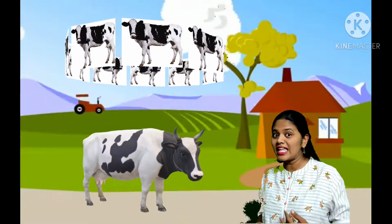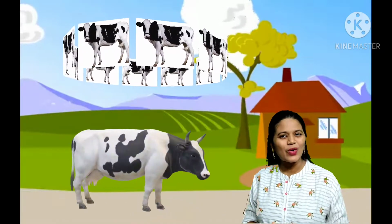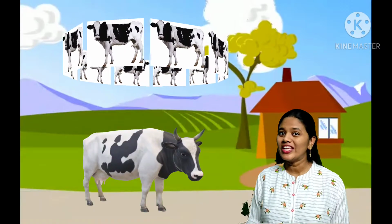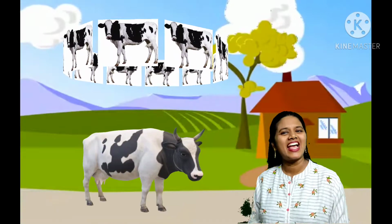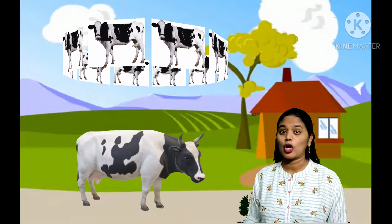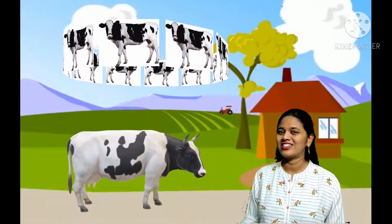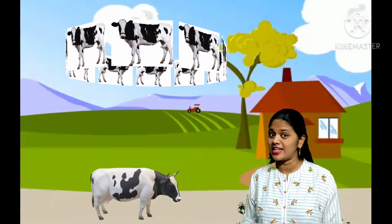Now let us see the animal. Yes, what is this? It's a cow. Cow is a domestic animal. Cow gives milk, which is very nutritious and healthy. Cow is a very gentle and calm animal. Cow's milk is used to make cheese, butter, curd, ghee and many more varieties.